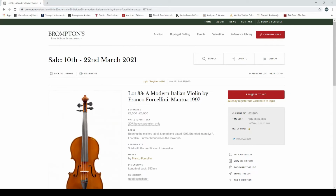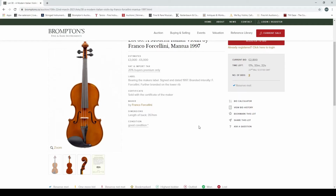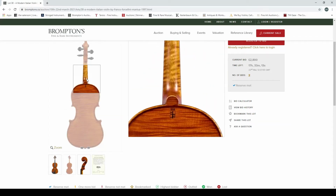And to the next lot. A modern Italian violin by Franco Forcellini, Mantua, 1997. 2 bids. Bearing the maker's label, signed and dated 1977, branded internally, sold with certificate of the maker. Have a look at that.